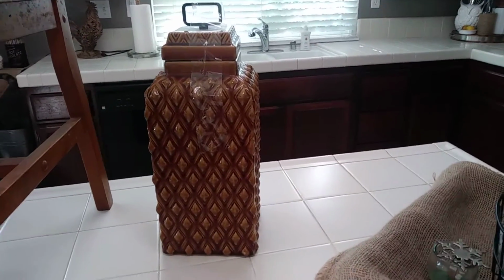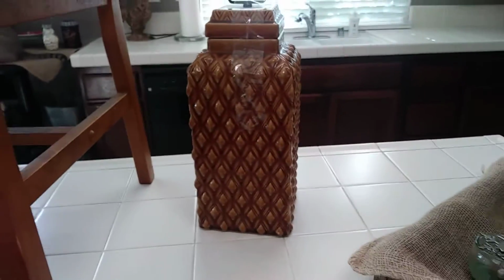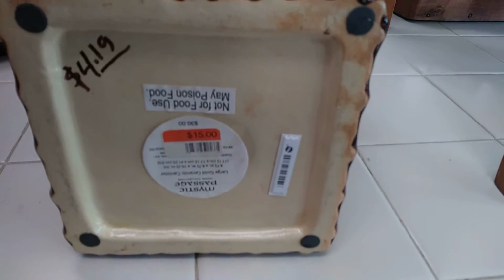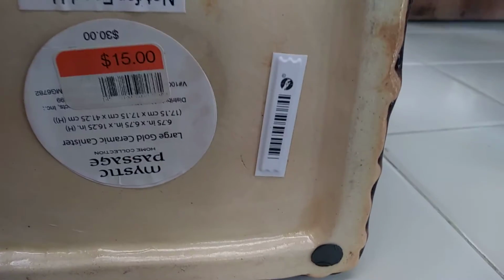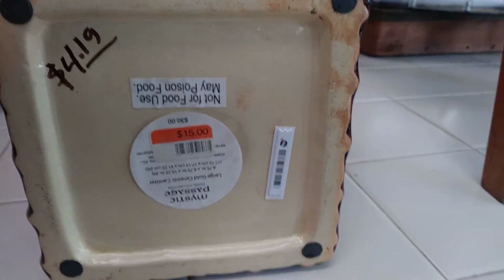So let me see if you can. It's just beautiful. It almost looks like the side of a pineapple, and that is what I love because I love pineapple. So let me show you the price. Okay, $4.19. And I guess it was originally $15. That looks like an old Big Lots tag right there, that $15, doesn't it, guys? Anyways, I got it for $4.19.